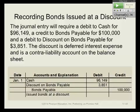Now, of course, if you decided to change your mind and say, you know what, I don't want to borrow this money, I would be able to pay you back today, instantly, at $96,149. But as time goes on, I owe you more and more money. And the money I owe you increases as the discount goes down. At maturity, I would owe you, or this company would owe, $100,000.